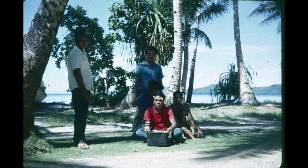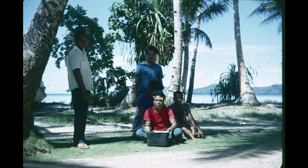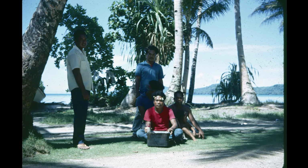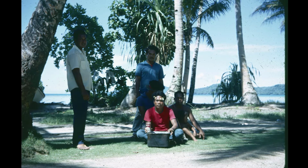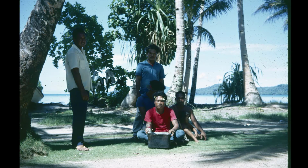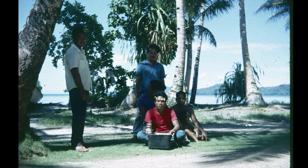Or so forth, but on slide 18 you see the man of the house next door, whose name is Kenito. He's in the red shirt sitting down. These are some of his friends crowding around him. Two are standing up and one is sitting down. This is also looking toward that big island in the background, Moan, which is, again, the capital of Truk.